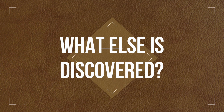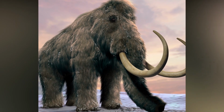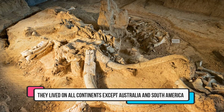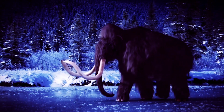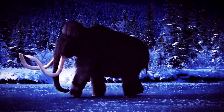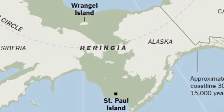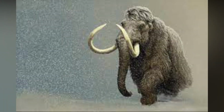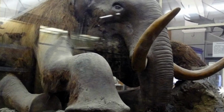What else is discovered? Mammoths could travel the same distance as going around the world twice in their lifetime, and fossils show that they lived on all continents except Australia and South America. Populations were known to have survived the end of the last ice age in small pockets off the coasts of Siberia and Alaska, on Wrangel Island and St. Paul Island. However, the research found that they lived longer in other places as well, and that the mammoth breeds on both islands were closely related even though they were in different places.